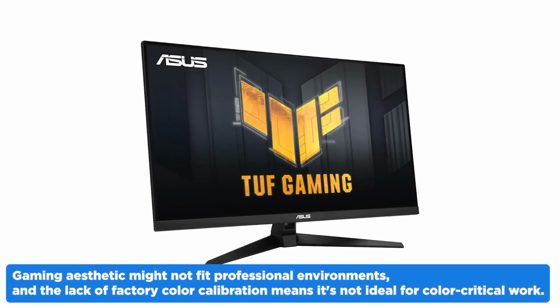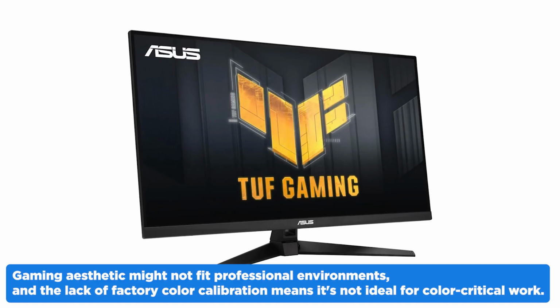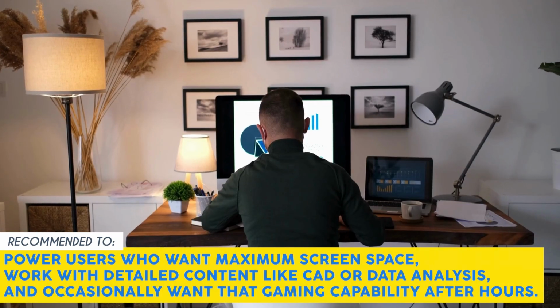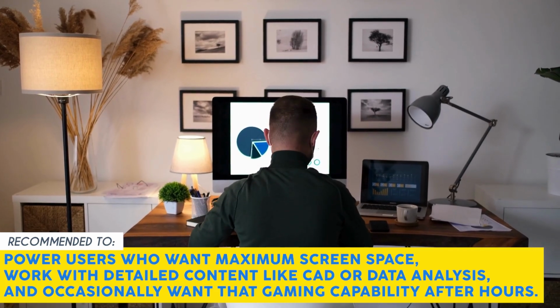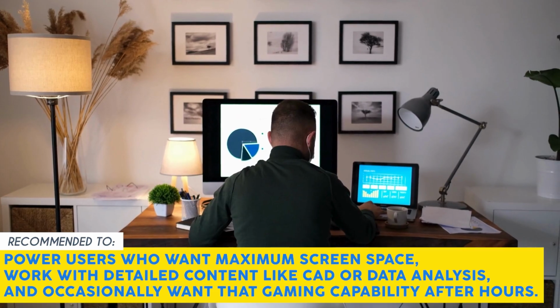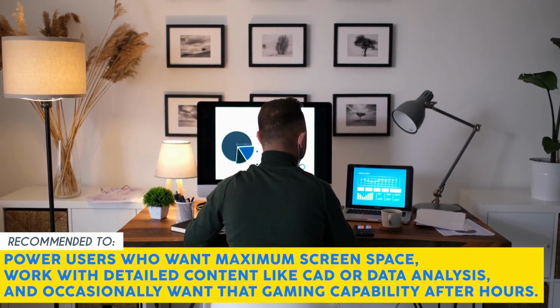However, the gaming aesthetic might not fit professional environments, and the lack of factory color calibration means it's not ideal for color-critical work. Our team recommends this for power users who want maximum screen space, work with detailed content like CAD or data analysis, and occasionally want that gaming capability after hours.